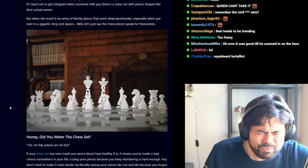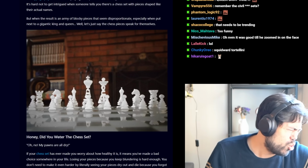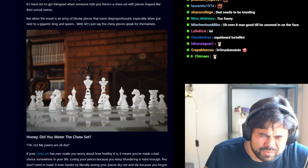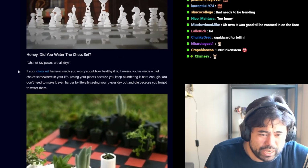Okay. Ooh, this looks bad. This looks pretty terrible. Ooh, this is a special level of bad. Yeah, this is a bad set. I don't even understand this chess set. This is just bad. Bad stuff all around.